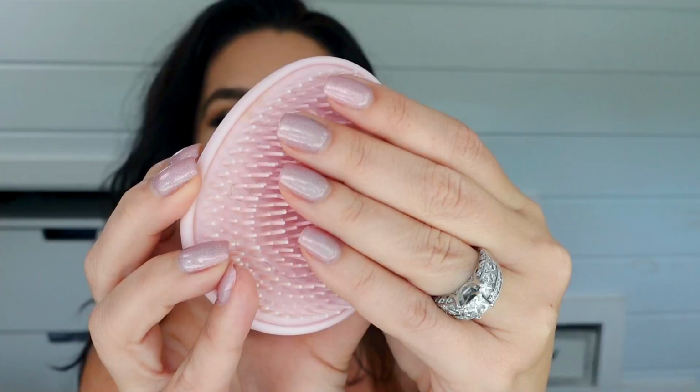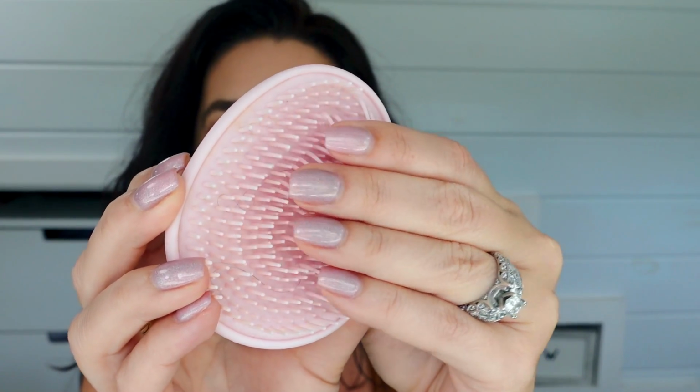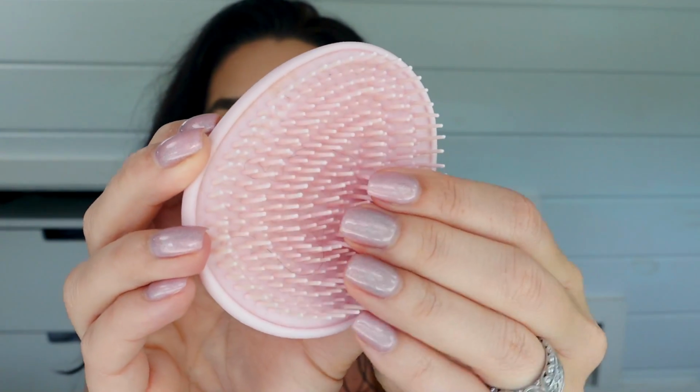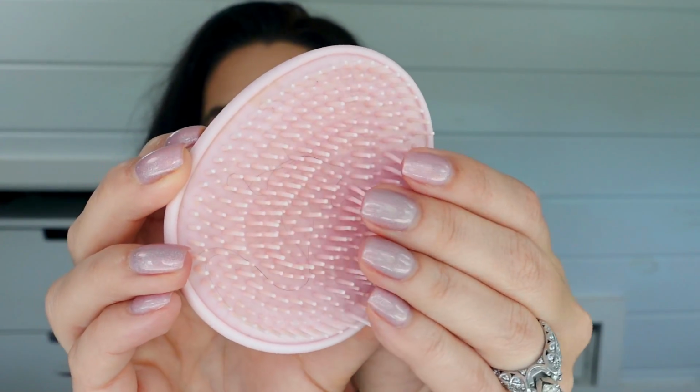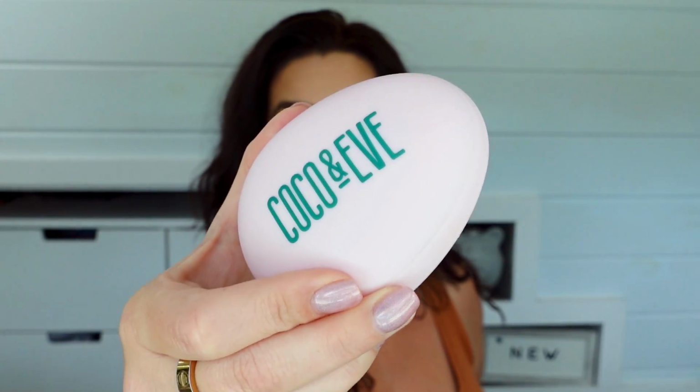So working the mask through my hair with this little comb works really nicely to help detangle, but also be gentle. The bristles are still rigid enough that you can pull it through your hair and it'll still really do its job, but they're still flexible. So it doesn't feel like you're really combing it out and it's painful, because it's not at all. This is a really handy tool for the shower with the mask.